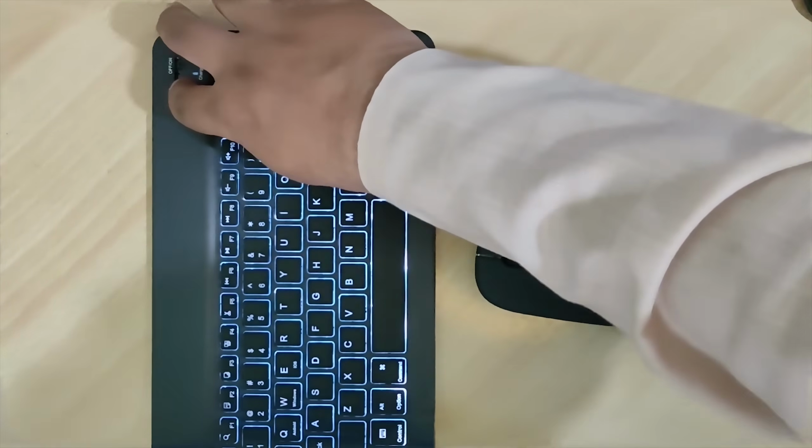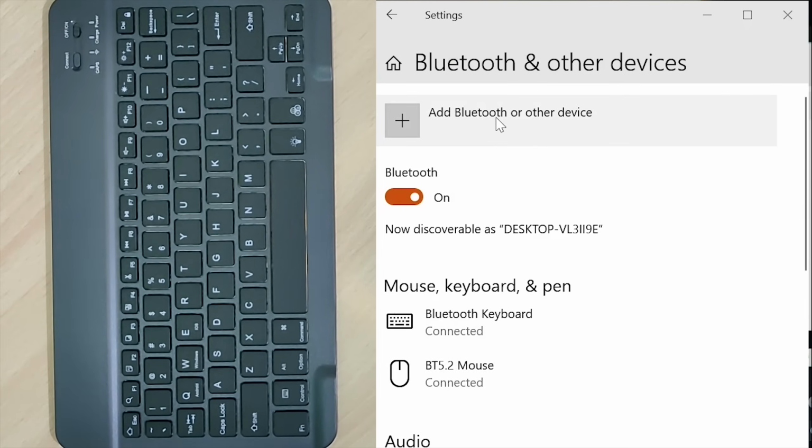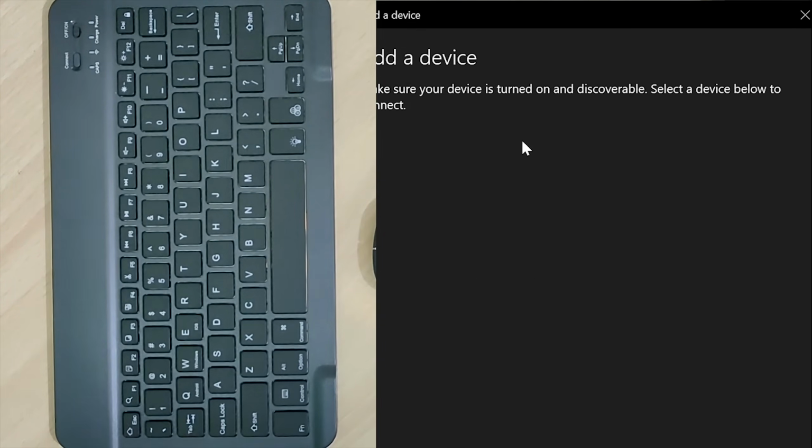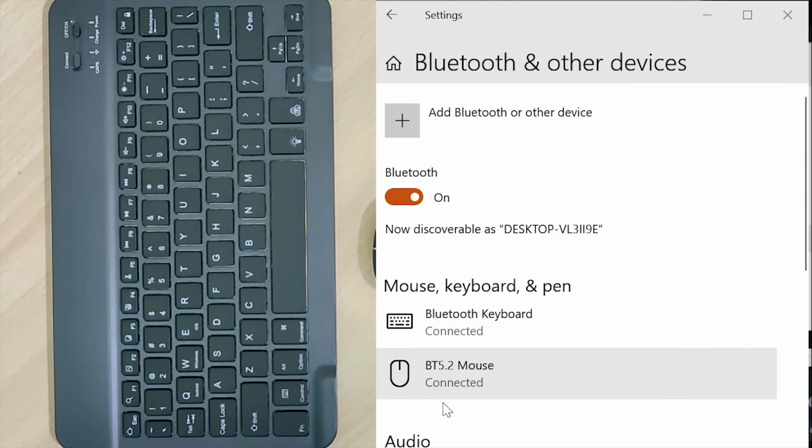To begin, turn on your keyboard and mouse. Just press the connect button on the keyboard and then go to the settings in Windows. And from there, you can connect both.